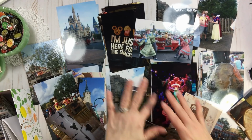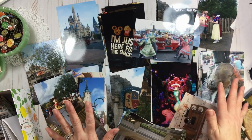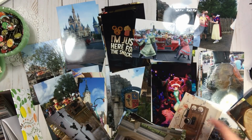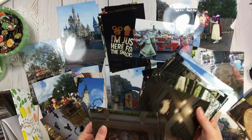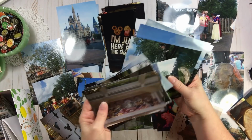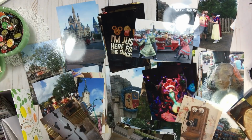Okay. So I have all of these now basically subcategorized. This is all Magic Kingdom. So what will I do? Well, okay, so I will see if I have anything of the castle because I already have a category of the castle. I think there was a couple here of the castle. That's just Magic Kingdom Magic. Okay, so I have two of the castle. So I'll just stick them in my divider that says castle.